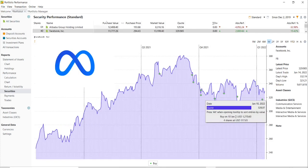Then I added to Meta, or Facebook, because Facebook dipped again. I bought 4 more shares on January 10th for $317.65, and now I own 40 shares of Meta at an average purchase price of $294.43, and I'm up 15.42% with the whole position. Meta is also my biggest position in my portfolio, and so I use every dip to add to this very great company.